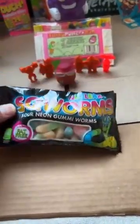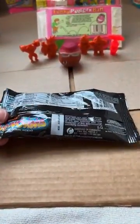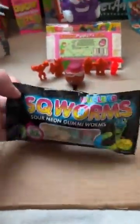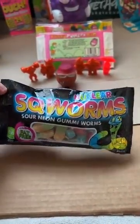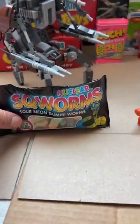But anyway, I'm going to keep this sealed. It has a pretty good mascot. It has a worm with a construction helmet on. But yeah, you can look for these. They're still out and about. They're kind of hard to find, honestly, but you might run across this. I think it's a good pickup if you want a novelty gummy worm package that's not made by Trolli. Trolli has a bunch of those.